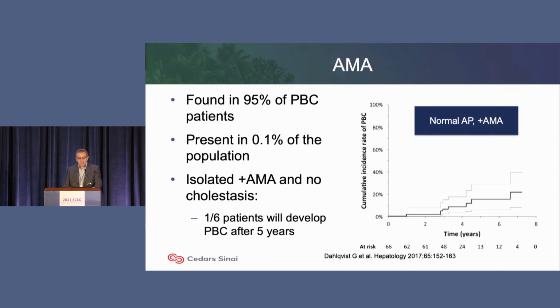There was a study done in France. They looked at laboratory test results from 26 laboratory centers and isolated patients who were found to have a positive AMA and no evidence of cholestasis or elevation in ALK phos. What they found when they followed these patients longitudinally was that 1 out of 6 patients, or about 16%, developed PBC within 5 years. So if you have a patient with isolated AMA and normal ALK phos, don't forget about this patient. Usually the guideline advocates following them every 3 years, longitudinally, until the age of 65.